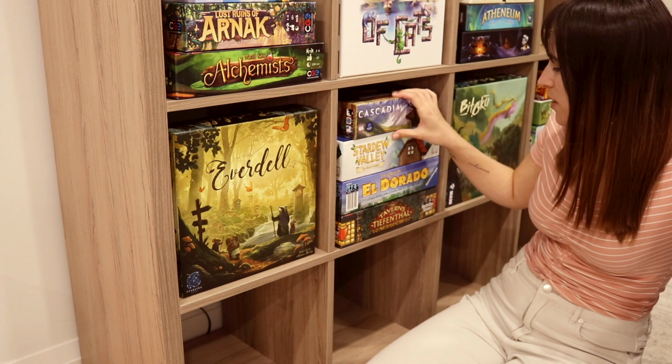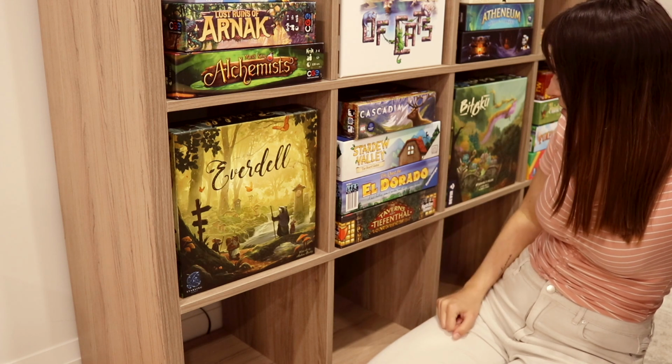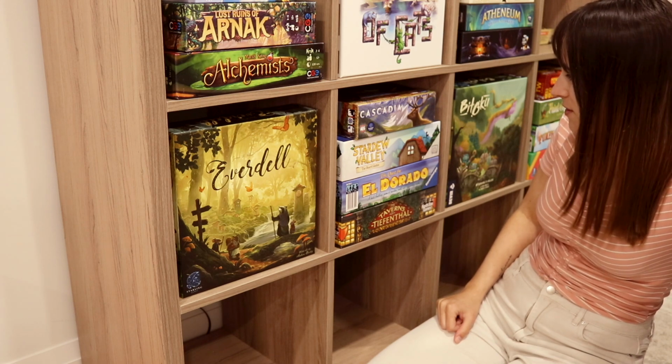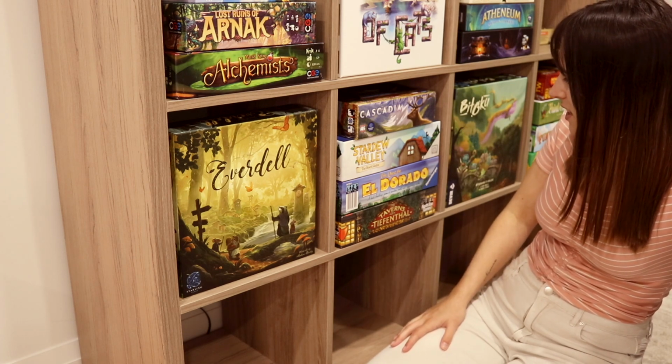Cascadia would be a really nice one for a lightweight game, the same as Quest for El Dorado and Taverns of Tiefenthal. Y'all, these choices on the Kallax are really difficult. I had a little bit of an easier time over on the bigger shelves, but dang.